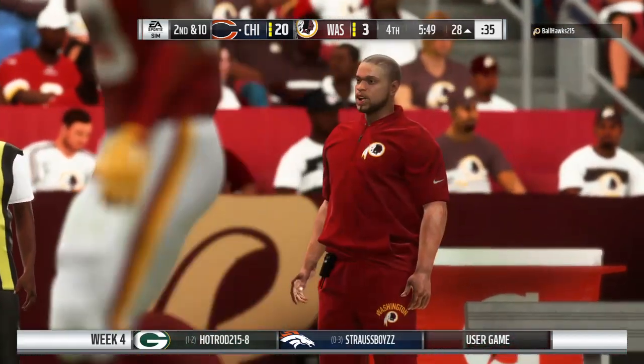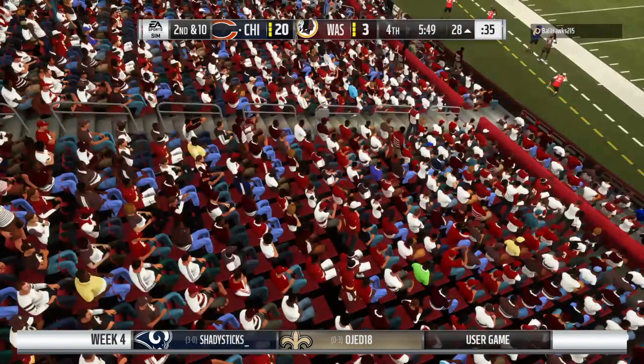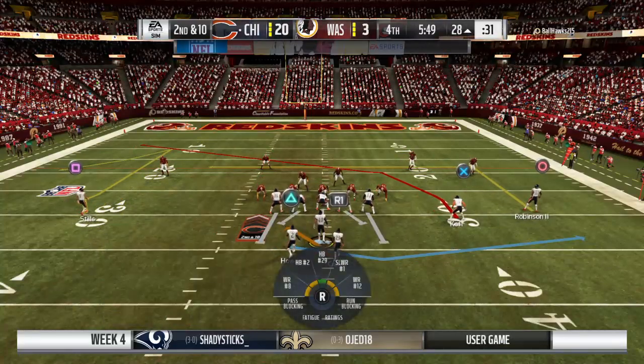Had an open man that time, but ended up putting a little too much heat on it, don't you think, partner? Absolutely. Just needed a touch more air under it. Instead, he fired an absolute bullet. So now they'll come up on 2nd and 10, once again from the 28.